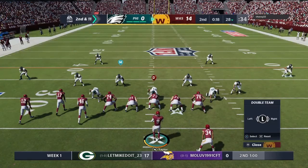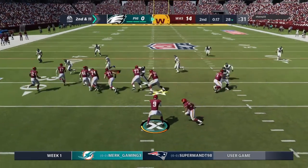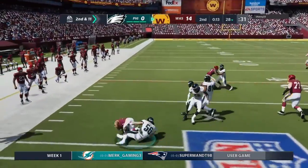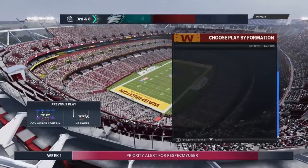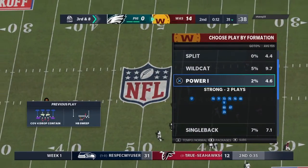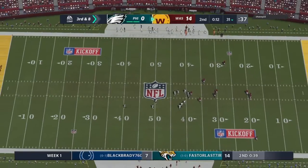Second and 11 now. They'll keep it on the ground again here. And he'll just keep two hands on the football as he'll be taken down after a short pickup. The Eagles are going to take the first of their timeouts as they'll stop the clock with 12 seconds to go in this first half.